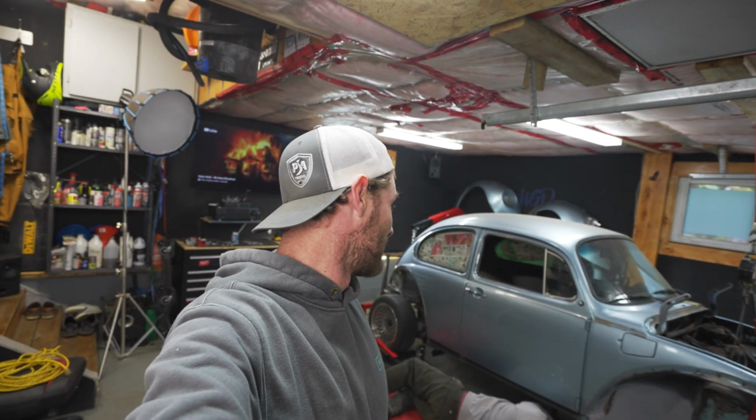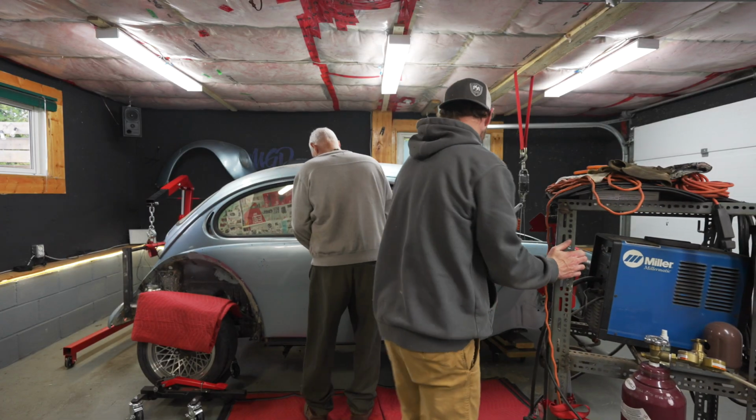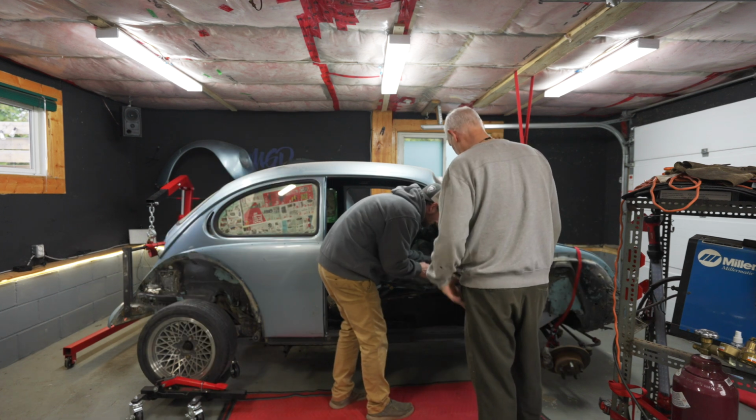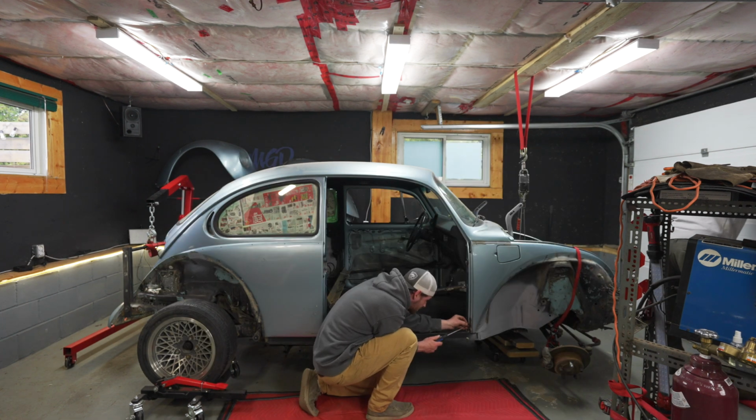So all right, every bolt is still in the body because I haven't touched it, and we've got to take every bolt out now and then lift it back up. The one hinge only has 2.